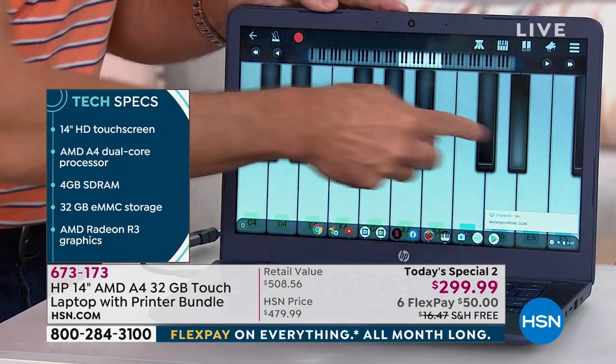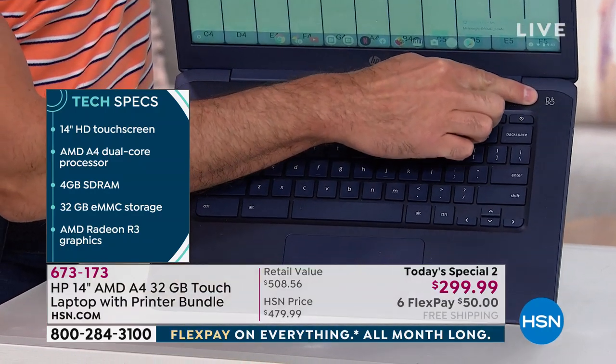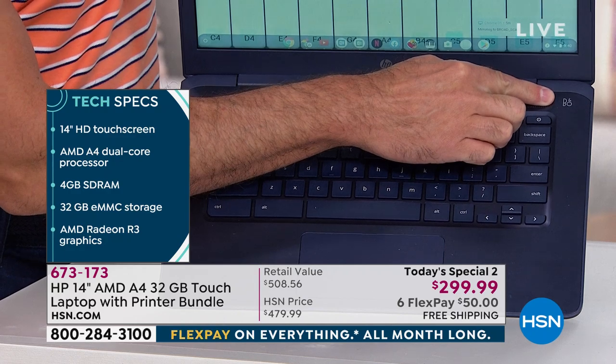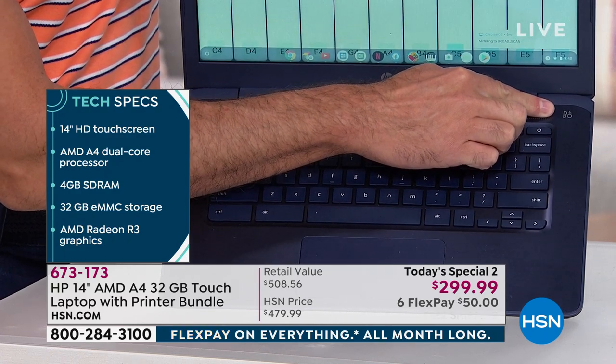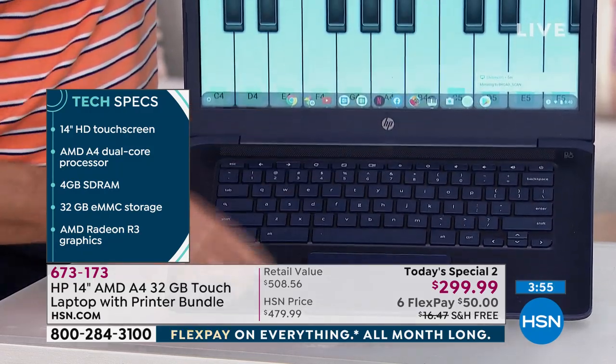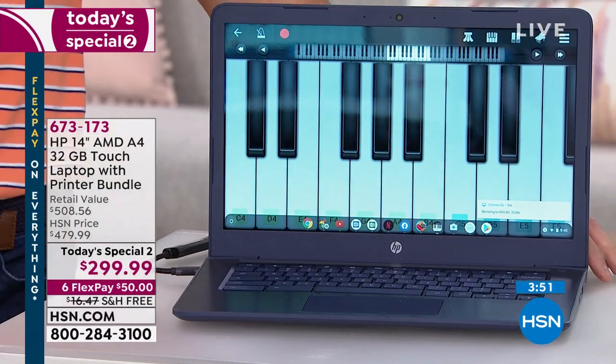Anyway, that's Bang & Olufsen sound. I'll just point out, see right there, Bang & Olufsen. The most expensive PCs I've ever sold at HSN have Bang & Olufsen in them. It is the nicest sound that HP puts in any of their computers. Bang & Olufsen is a Scandinavian sound company that just does really, really beautiful work.